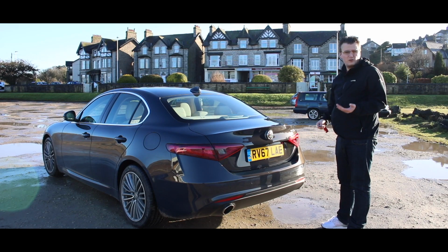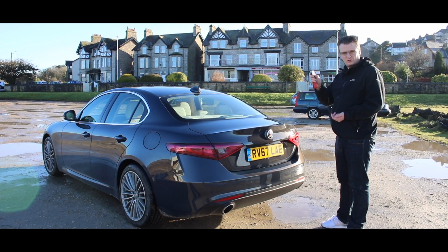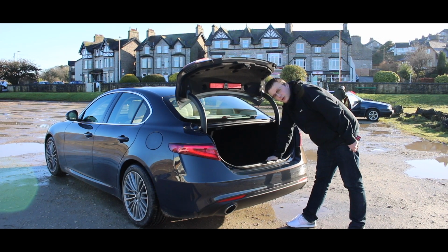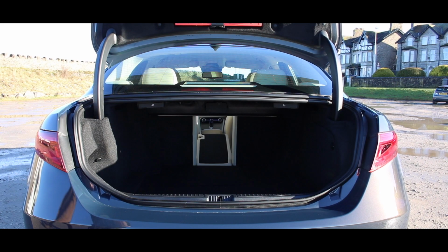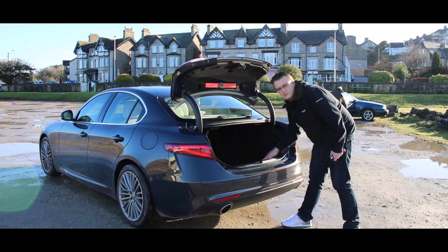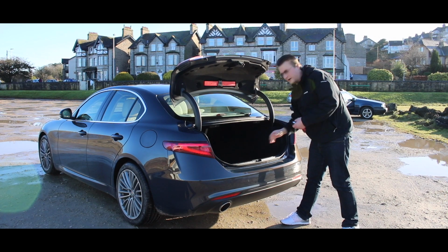When you step round to the boot of the Giulia, you'll realise it doesn't have a power tailgate. That doesn't really matter because 2 clicks on this and you will release the boot. You've got a slight load lip here, a very flat boot floor with 40-20-40 split rear seats. There's no tethering point, and just for simplicity and ease, these little flaps release the seats. They'll only pop. It would have been nice to see them catapult forward so they were flat.